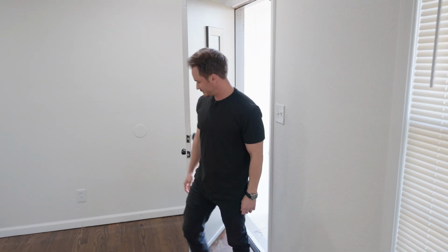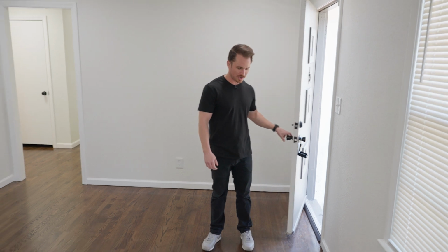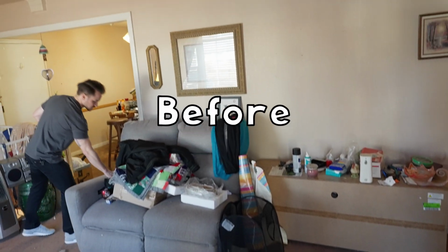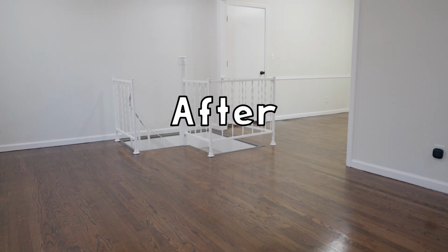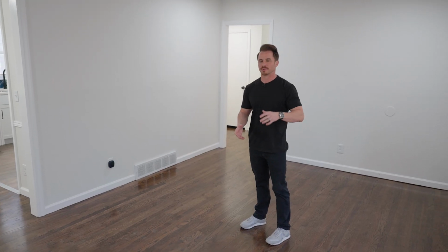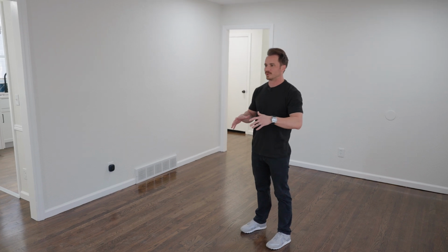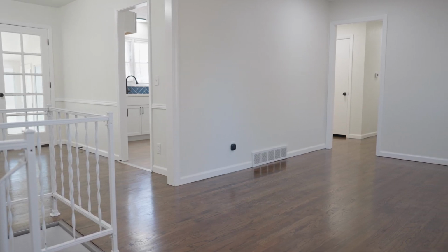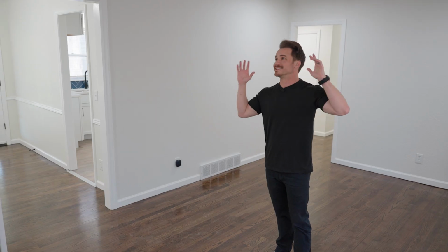So much better. Grandma's house, all right. So this, without all of the trash, looks absolutely incredible. And you can actually hear an echo in here because we exposed the hardwood floors. We were able to remove all the junk, and now it looks crisp, it's bright, it's white, and it looks fantastic. We added these overhead can lights, so now we've got some light in here.